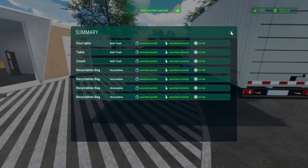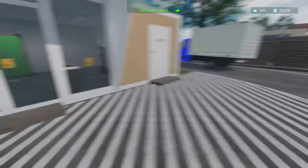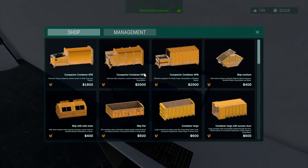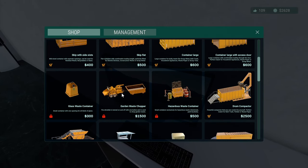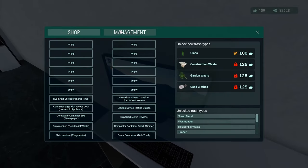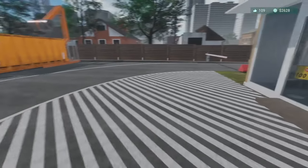Getting there. Just want to hit that 125. I want to be able to buy a bin. Actually, I can buy the bin, and I can just get the upgrade. Let's see, what bin do we want for construction material? Oh, here. Wait a minute. Garden waste might be fun, because then we could use the wood chipper. And that's the glass one. Let's do the wood. I want to do the wood, and I have enough. Oh no, I don't. We got to get the 125 before I can get that, because that'll unlock it.